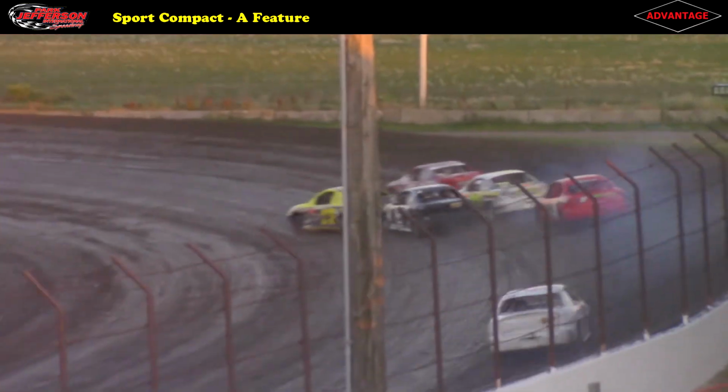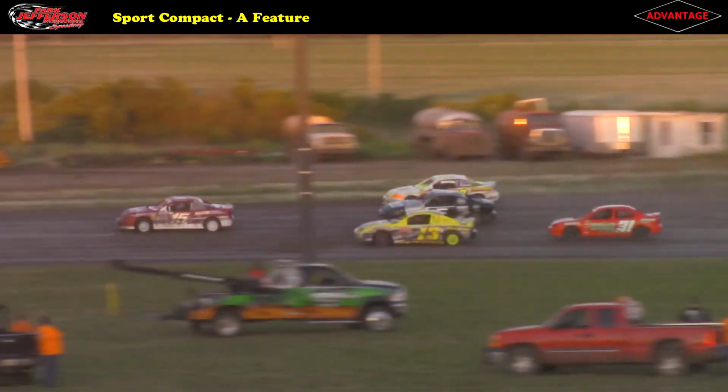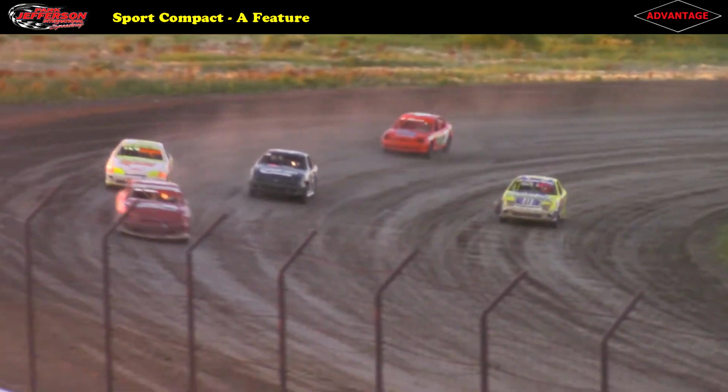Bates with a good run off into turn one. Look out, Luke Jackson beating and banging. Bates beating and banging. Three wide for the second spot. Out front, it's Tyler Thompson, but Jackson, Newsom, Bates, Boggs all right together on the speedway. Derek Boggs all kinds of squirrely in three and four, but gets it straightened out as Tyler Thompson continues to lead over Jake Newsom.